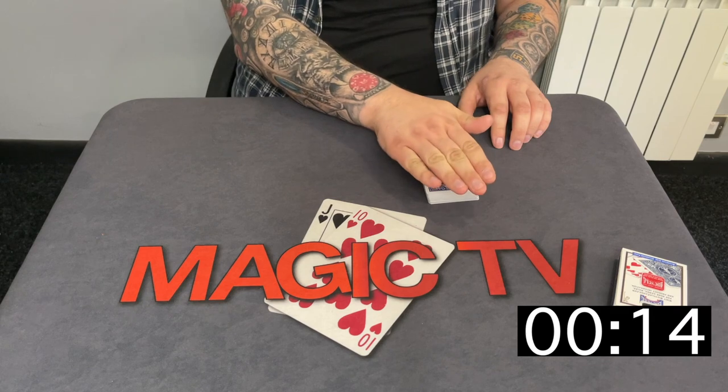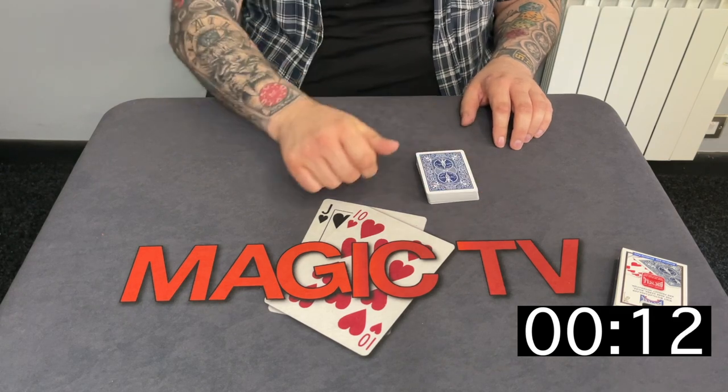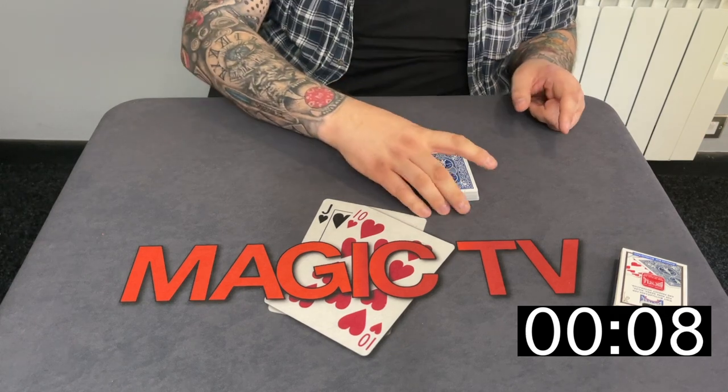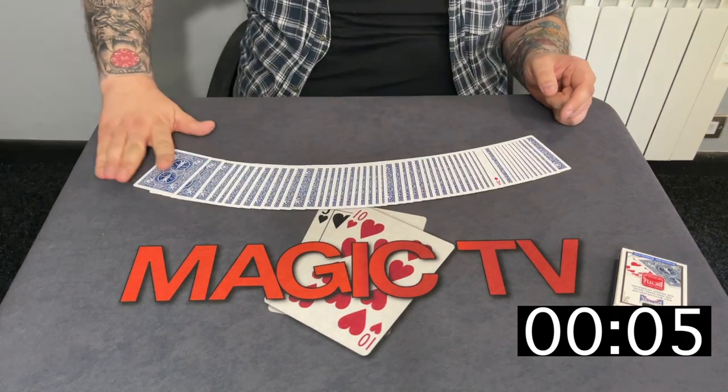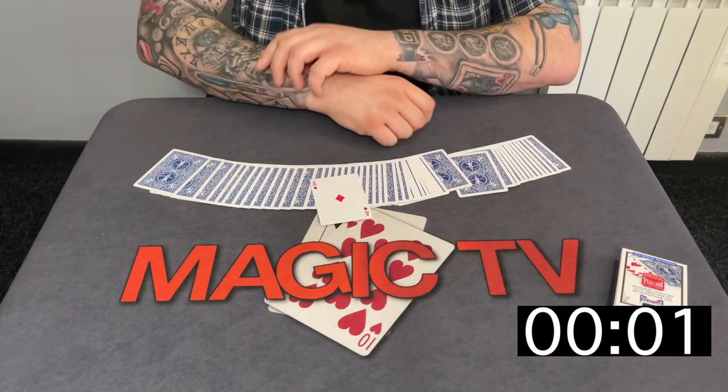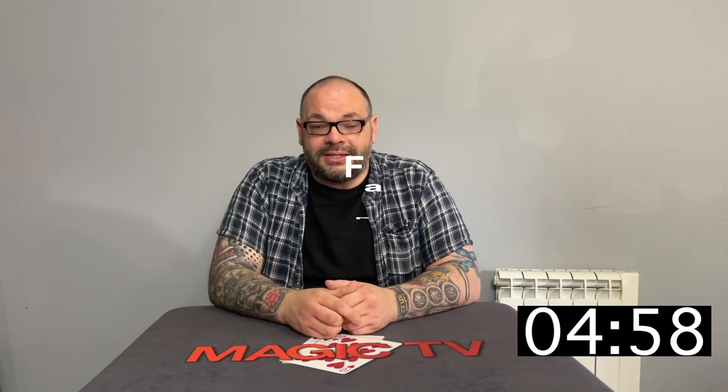You see, look, if I do this and this, do you know what that does? No. Absolutely nothing. It's when I snap my fingers. That's when it works. Because now every single card is still face down, but there's one card face up right there in the middle. And that would be your card. The Ace of Diamonds. So the next routine we're going to be looking at is Facelift.